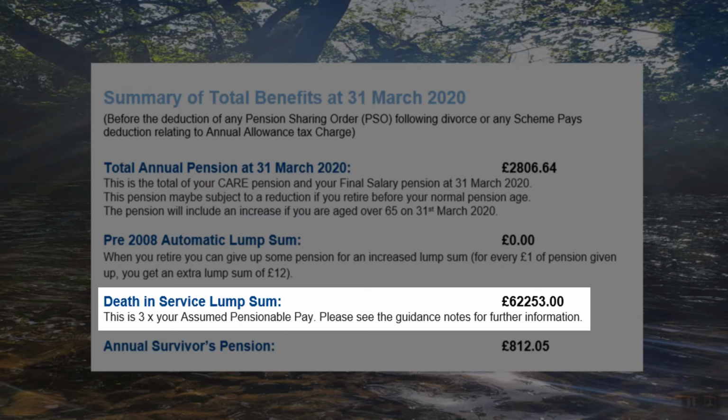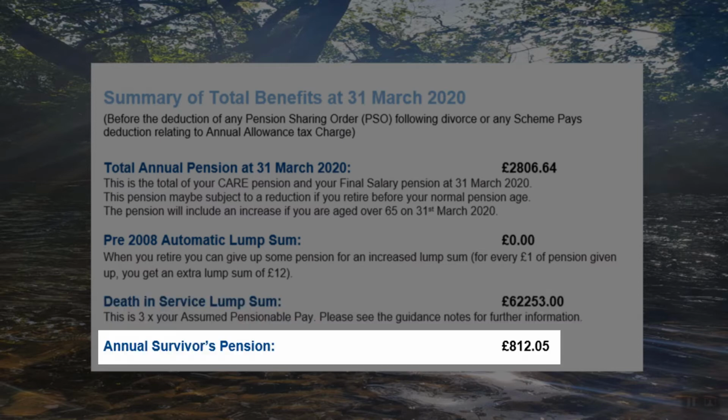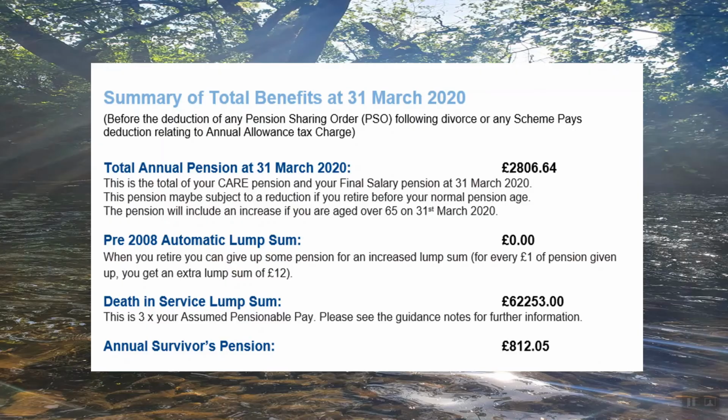To help us in the event of payment of this amount, please complete our expression of wish form. The easiest way to do this is via our member self-service portal, or a form can be obtained from our website. If you have already completed one, details can be found on page 9 of your statement. The final field shows your partner's pension payable on your death, if the scheme criteria are met.